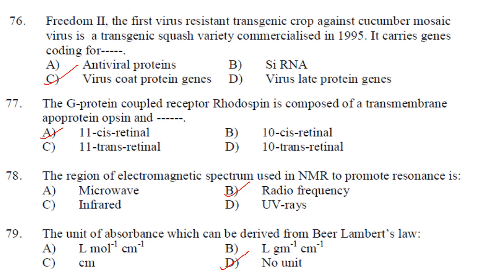The G protein coupled receptor rhodopsin is composed of a transmembrane apoprotein opsin and 11 cis retinal. Answer is A. The next one. The region of electromagnetic spectrum used in NMR to promote resonances. It is radio frequency. All these are direct questions. That's why there is nothing much to explain there.